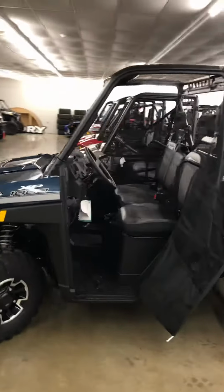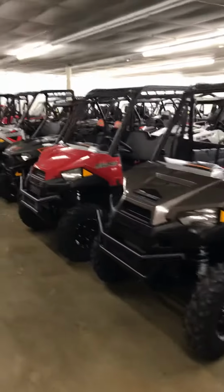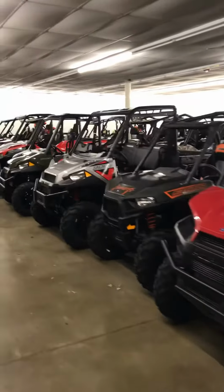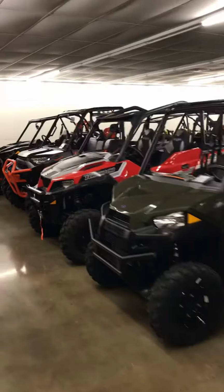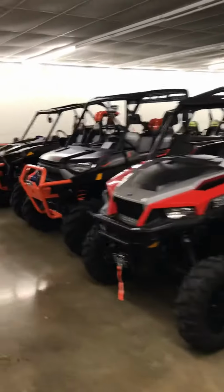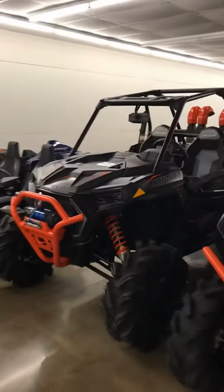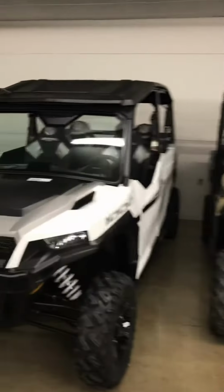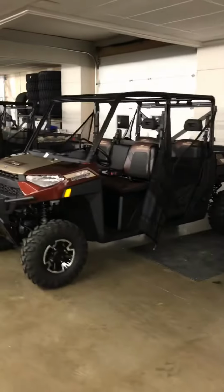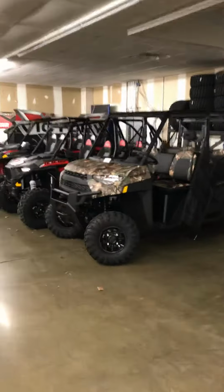This warehouse is almost at max capacity. We could squeeze a few more in here. We've got some really hard to find stuff, like these high lifters with the Ranger 1000 and the Razor. Lots of multi-passenger vehicles. We've got Razors, Generals, Ranger Crews. Whatever your style is, we can hook you up.